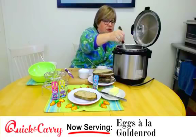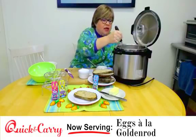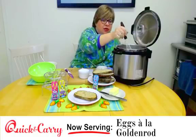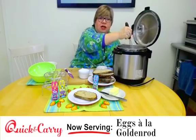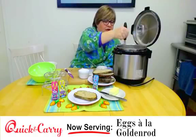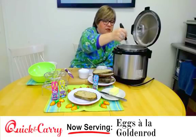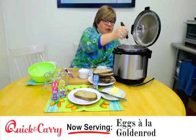And I'm just going to stir those in. I've already done my salt and pepper to taste, but after you add the eggs, you could taste again just to make sure that you like the seasoning. So you just mix that around, and that's nice and thick, and it thickens up nicely with the eggs in it.